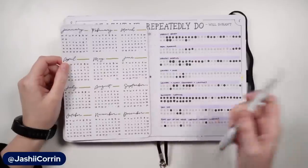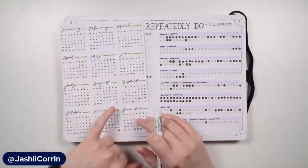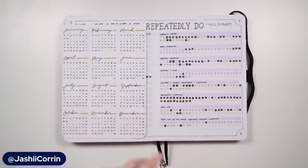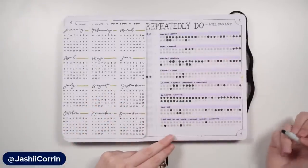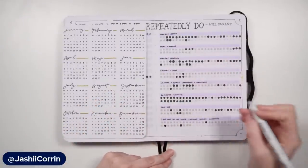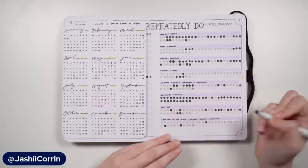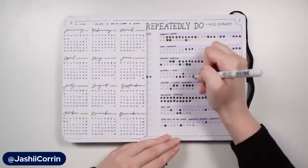Currently, it being September 18th, we just finished up week 37. So in week 37, I did do the towel laundry. In week 37, I did not have a day off. In week 37, I did have time out of the house. In week 37, I did my laundry.